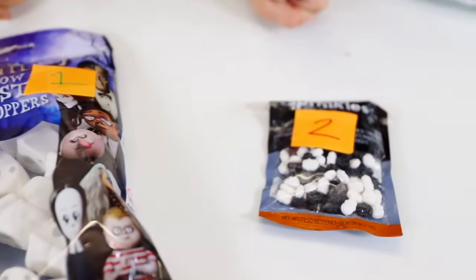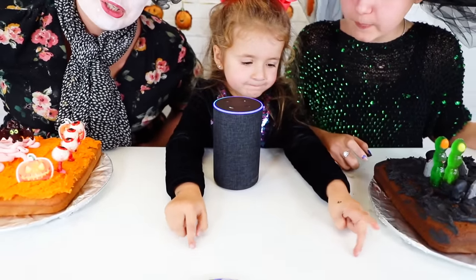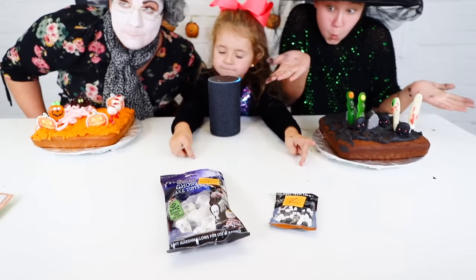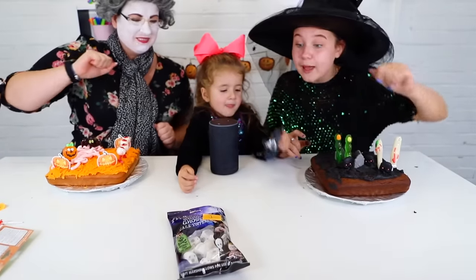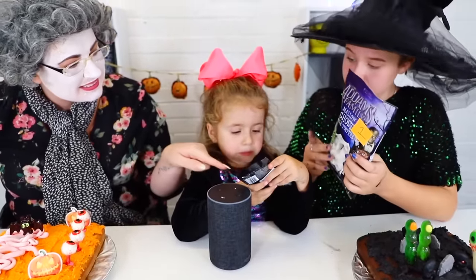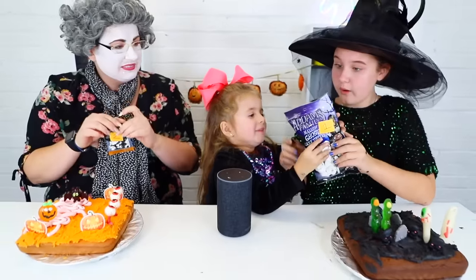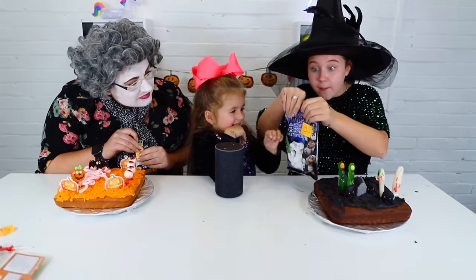Black sprinkles. Alexa, pick a random number between 1 and 2. I pick 2. Oh, we got marshmallows, guys. That's what I wanted. You got the marshmallows. This is Granny's, dear. Alexa picked number 2. I want to pick this. Wow. Open them.